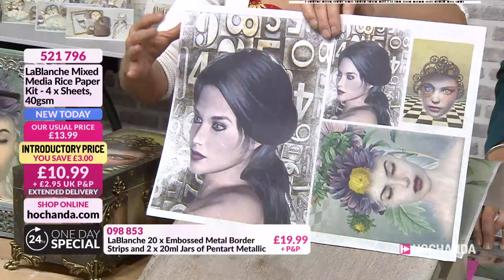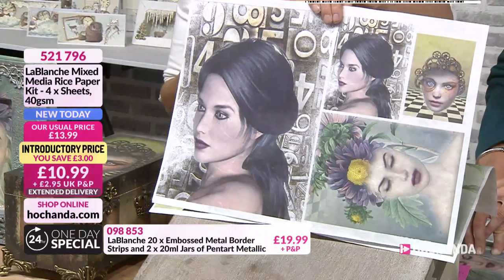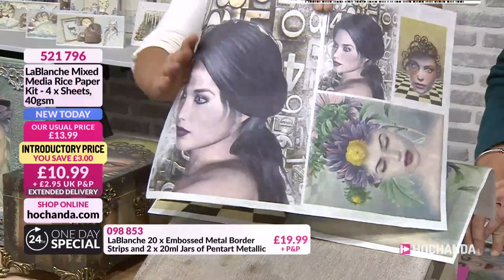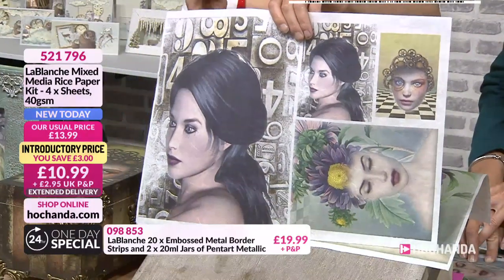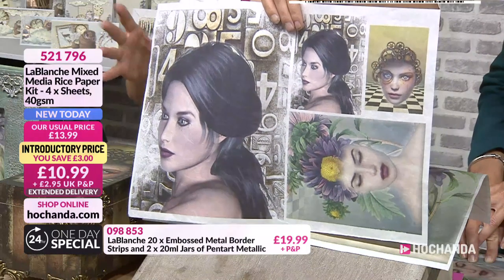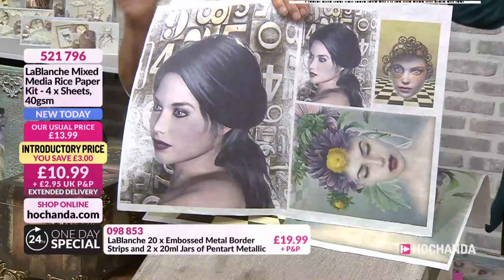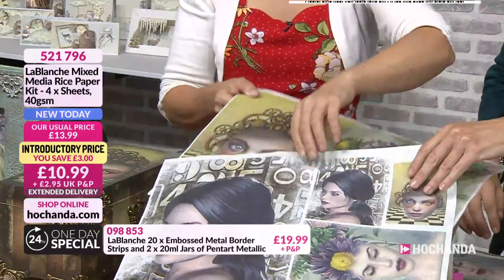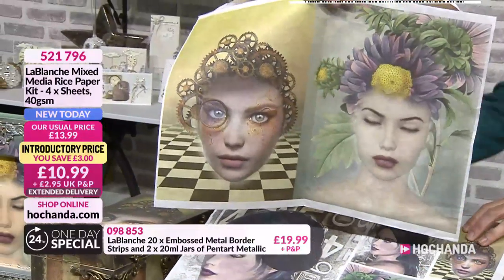If you've got the right adhesive, this can go on fabric. You might even use it for your furniture. Because it's so lightweight, it easily goes round things, which is gorgeous. These images are striking. You're getting two of each sheet. On this one, you've got the large image and then the three smaller. On this sheet, that is one of my favourites. I just think these are exquisite.